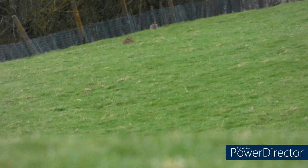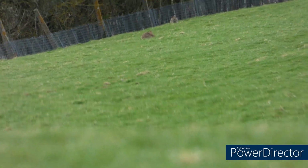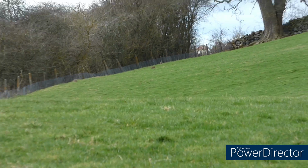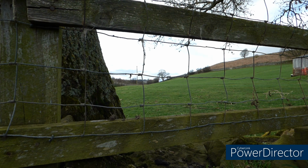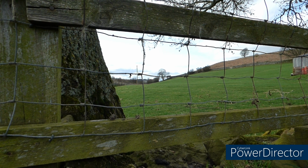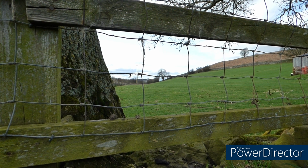So I'll just zoom out, show you how far away these little guys are, because it is quite a good stretch. I think it's hard for you to visualise how far 200 yards is, unless I do it off the camera like this.